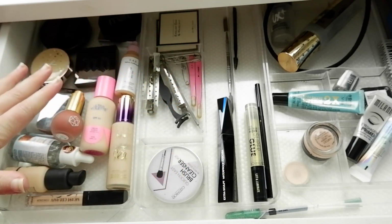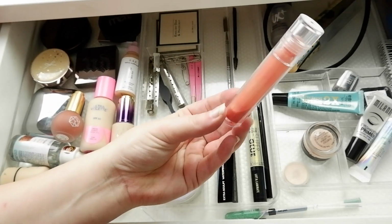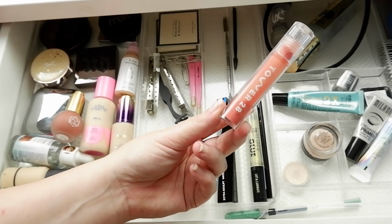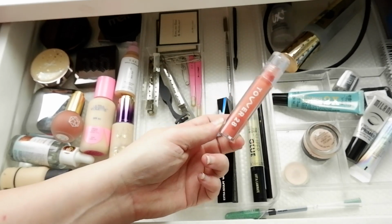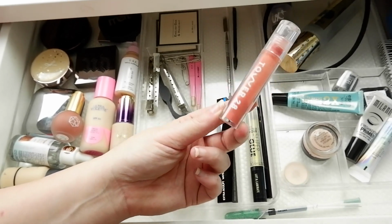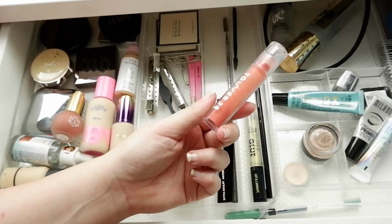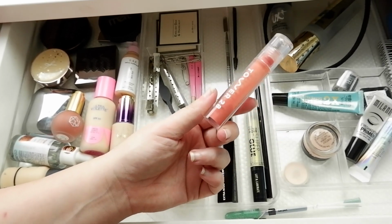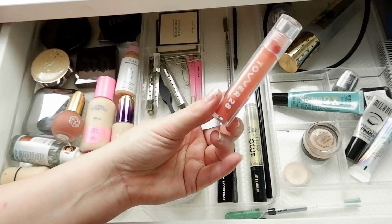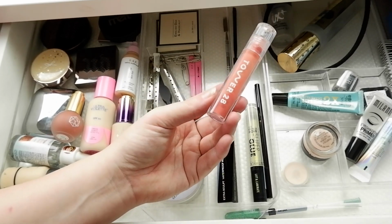Alright, so everything is back in the drawer. I'm happy to report that my Tower 28 lip balm, look at how little I've got left. Just a couple more uses. This was the only lip product I pretty much used all month. But I also had a cold sore, so for about a week or two I couldn't wear any lip products save for a bit of lip balm. I tend to not use any lip products when I have a cold sore just because I don't want to run the risk of infecting myself again. So that's why this is not used up yet. I'm pretty sure that if I hadn't gotten the cold sore, this was now gone, but it's really, really close.